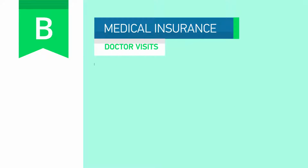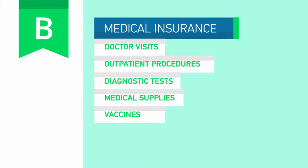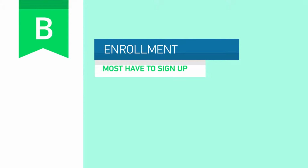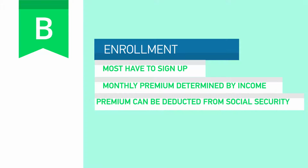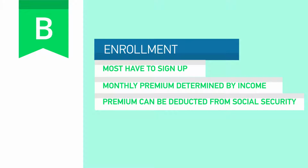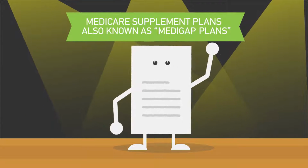Part B is medical insurance that helps pay for doctor's visits, outpatient procedures, diagnostic tests, medical supplies, and vaccines. Preventive benefits like certain screenings such as mammograms, diabetes, and prostate screenings are also included. Most people have to sign up for Part B, and it typically comes with a standard monthly premium that is determined by your income. To make things easier, your Part B premium can be deducted from your monthly Social Security check.